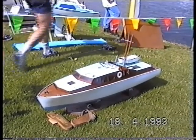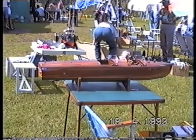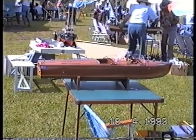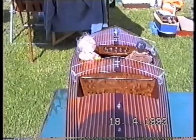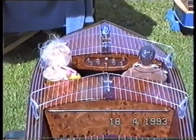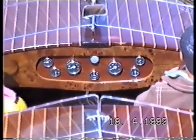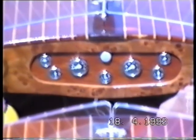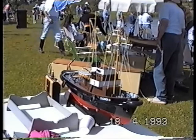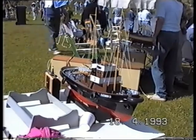Very nice cruiser. Looks like a Chris Craft speedboat. It may not be a Chris Craft, but similar. Another shot of the speedboat, complete with dashboard and passengers. Very nice tugboat. Beautiful finish.